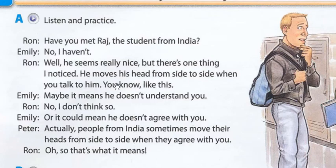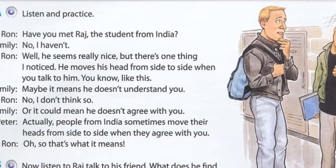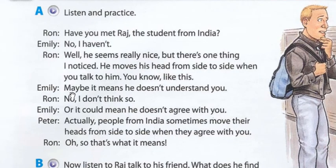Like this, and it shows, as you can see here in the image. So Emily says here, maybe it means he doesn't understand you. Maybe, or you can say perhaps it means. Okay, maybe, perhaps. So it says, posiblemente o quizás signifique que él no te entiende.